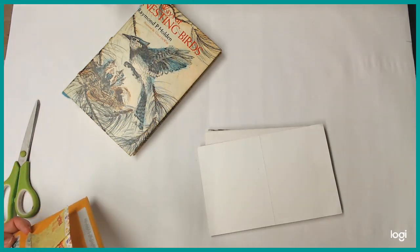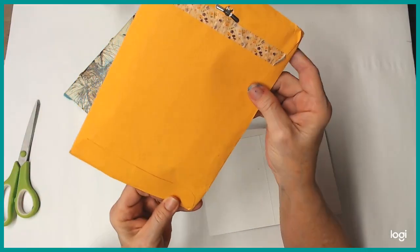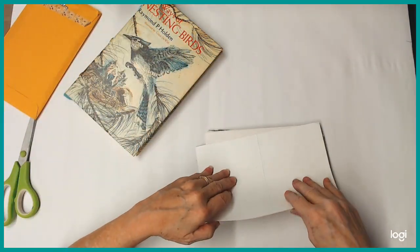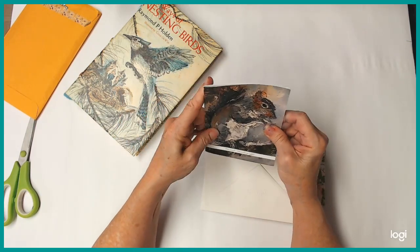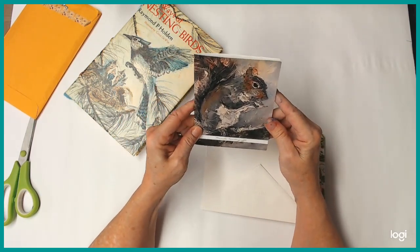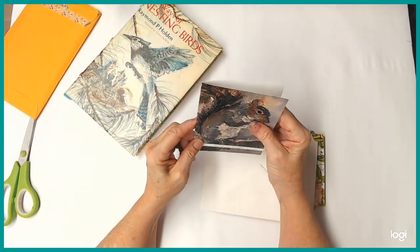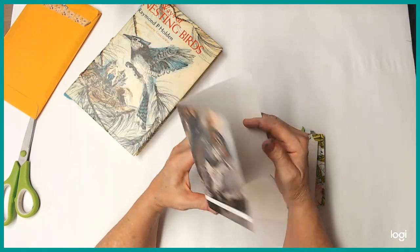Okay. Oh, there's some cute washi tape on the back too. I'll leave that laying like that because I might decide to use it. Oh, goodness, look at that. Pamela Vandergrift. Isn't that pretty? That is really pretty.